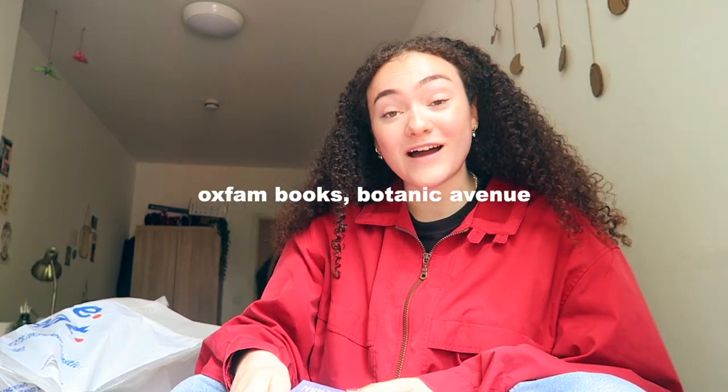So happy with it. Where should I go next? So I went to Oxfam Books. I found another John Green book. They do seem to be in there quite a bit. I don't think that says anything about John Green's writing. I think he's great. I just think teenagers tend to read them and then grow out of them and probably give them away.